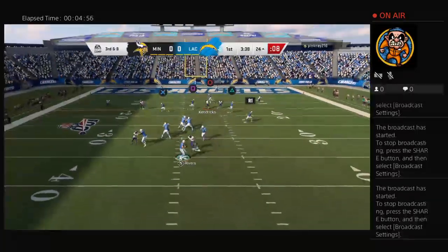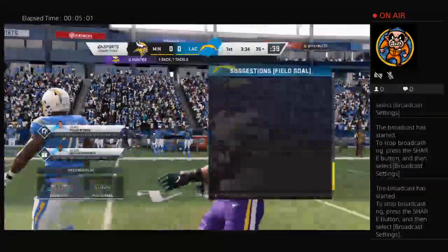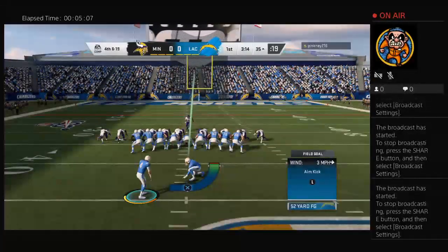Rivers again. And a big loss here as he's taken down. Daniel Hunter able to get him down for a loss of 11. And it brings up 4th down.